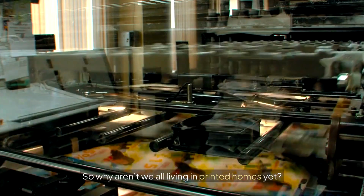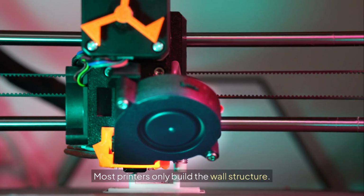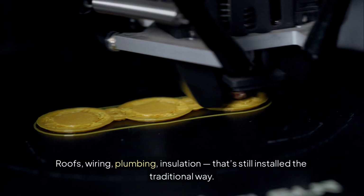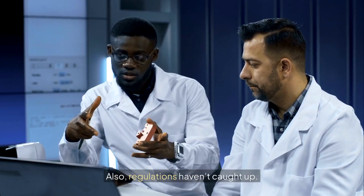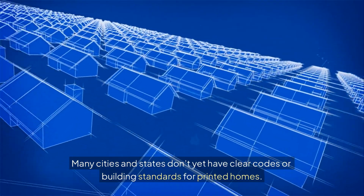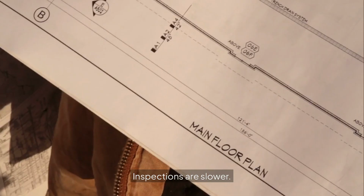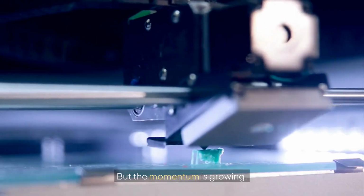Sounds perfect. So why aren't we all living in printed homes yet? Here's the catch. Most printers only build the wall structure. Roofs, wiring, plumbing, insulation, that's still installed the traditional way. Also, regulations haven't caught up. Many cities and states don't yet have clear codes or building standards for printed homes. Permits take longer. Inspections are slower. Innovation is faster than bureaucracy, but the momentum is growing.